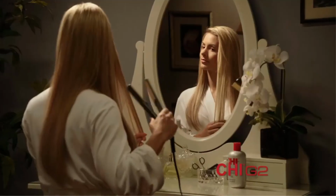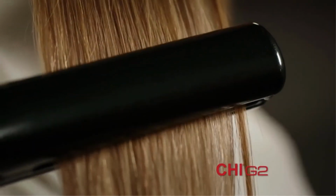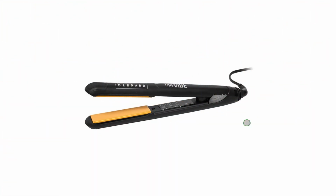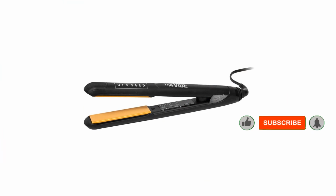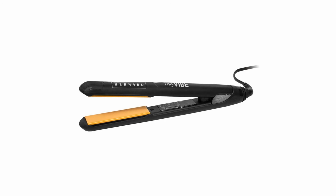People with damaged locks should always go for flat irons that give them superior control of the heat. If the heat is too much, the impact on the already weakened strands can be horrible. This straightener comes with a ceramic heater that heats up gently and provides you with control over the heat. It has different preset temperatures for different hair types, with a maximum temperature of 425 degrees Fahrenheit.